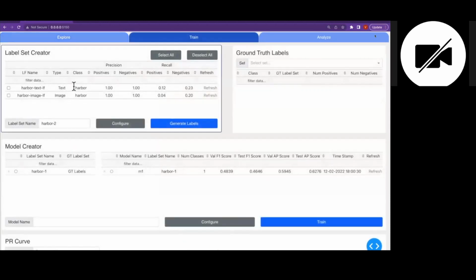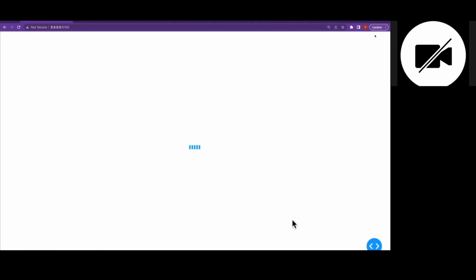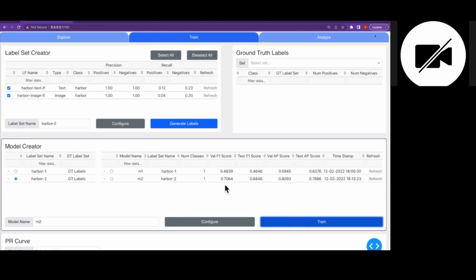So let's go ahead and train a new model. We're going to use both the LFs that we have created. We're going to call it the harbor2 label set, and let's hit generate labels. Our label model has created our labels in harbor2, and now we'll call this M2. Let's hit train. There we go. Our new validation F1 score is 0.7, and our new test F1 score is 0.68. So over a 20-point jump in F1 score.